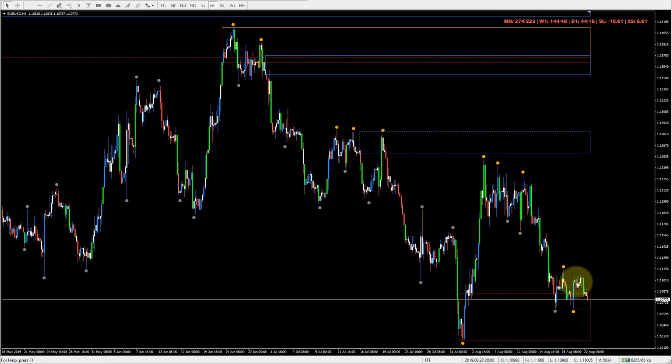Okay, has price been back to this area before? It has. Where? Here, once and twice. So this is washed out. There's nothing here. Okay, the next one is here. Has price been back to this area before? It hasn't. That's it. Price traded through it cleanly, and then we move through it very clean. So this is fresh supply.